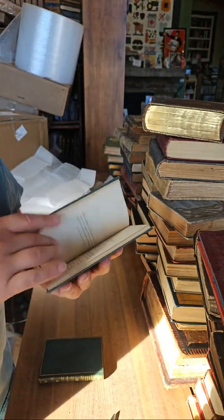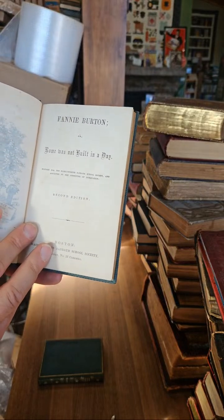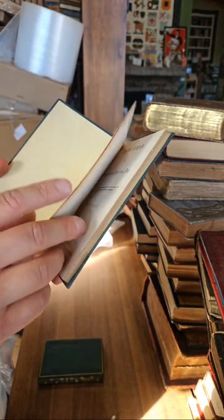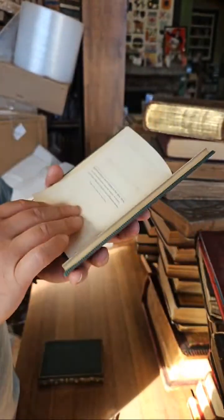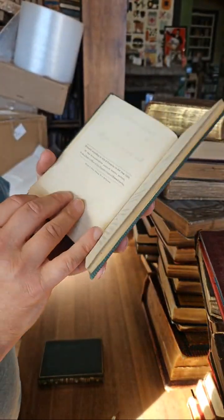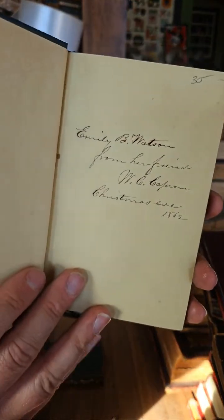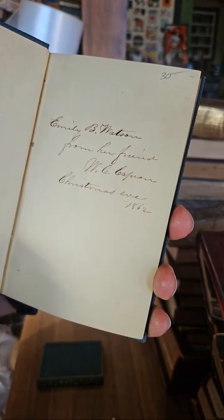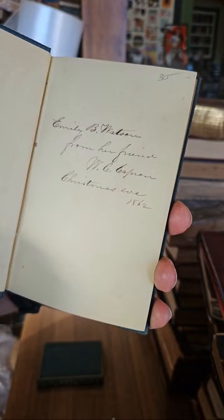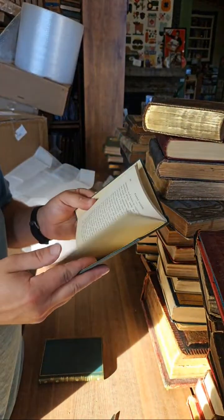Let's see what we have here. Fanny Burden, or Home Was Not Built in a Day, 2nd edition. Nice little frontispiece illustration there. Copyright 1858. And then actually there's a nice little neat inscription inside the front cover. Emily B. Watson from her friend W.C. Capron. Christmas Eve, 1862. Wow.